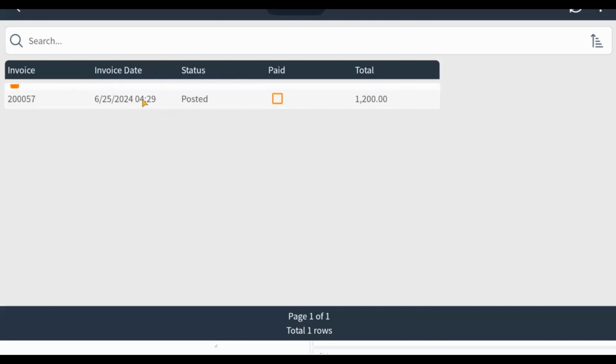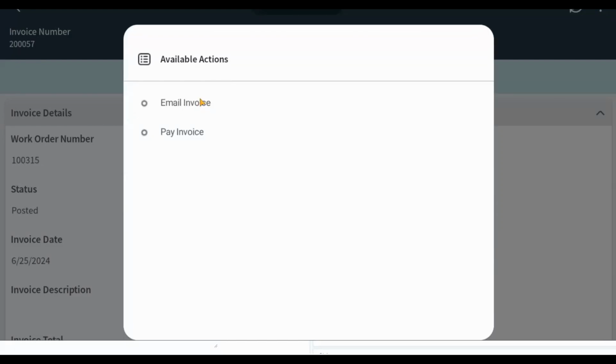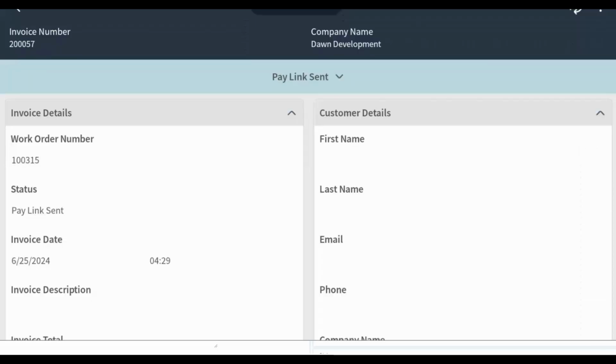Here we have the invoice. We can go ahead and open up the invoice record, and it says posted. So from here, we can say email invoice, and this will send out an email to the customer so that they can provide their payment details and pay for this service. And hit save. So now it says pay link sent, and I will change screens and show you what that email looks like.